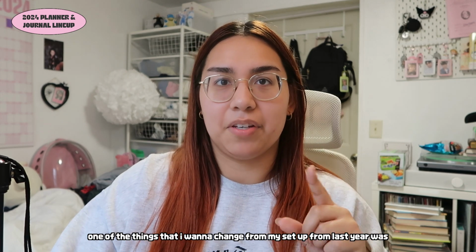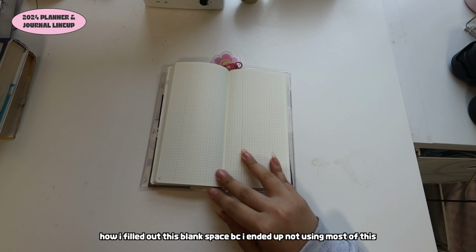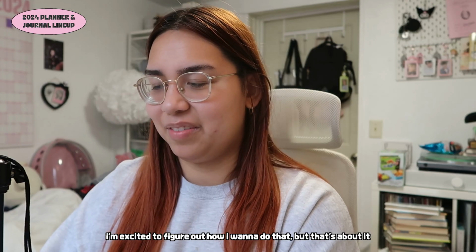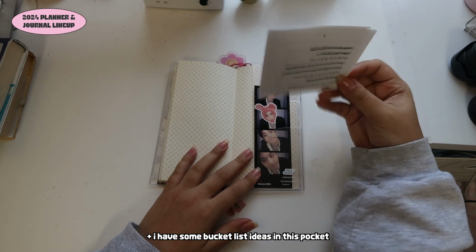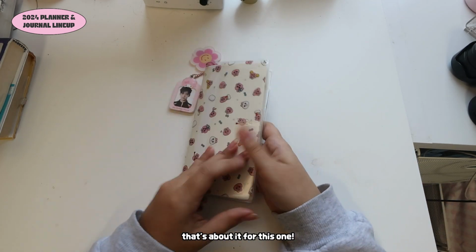One of the things that I want to change from my setup from last year was how I filled out this blank space, because I ended up not using most of this. I'm excited to figure out how I want to do that, but that's about it. I have Subin on this film strip here. I have some bucket list ideas in this pocket. Yeah, that's about it for this one.